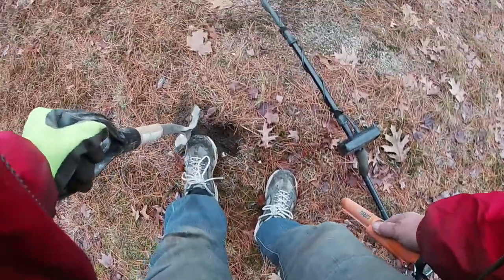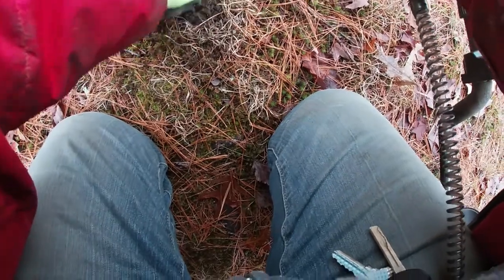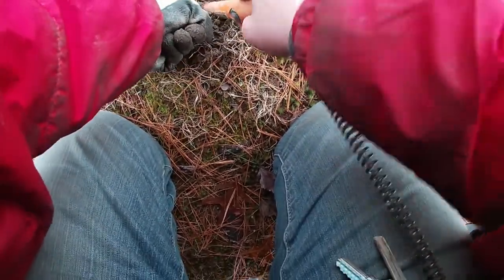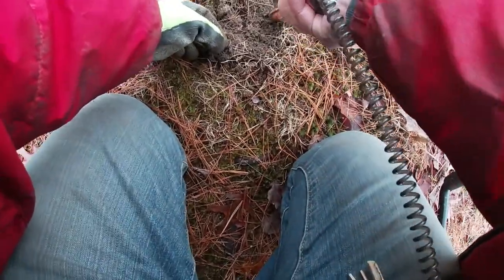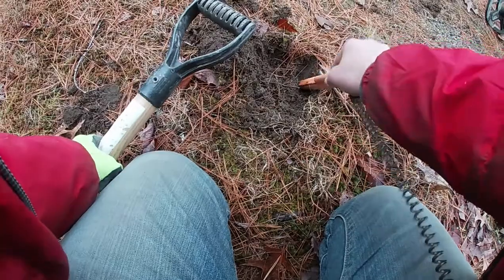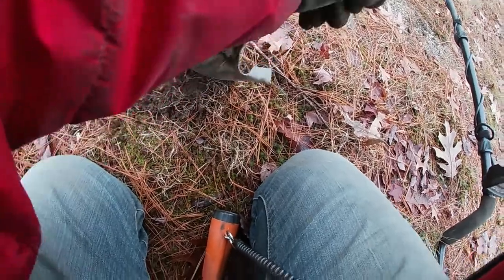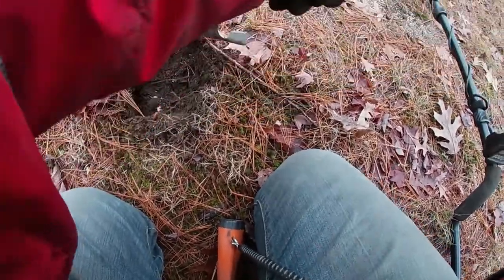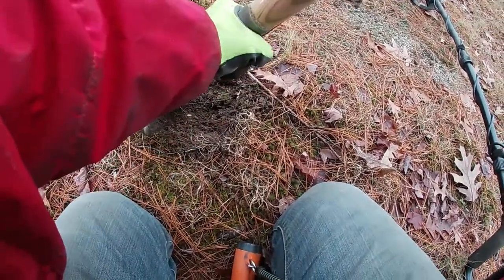All right, yeah. I think there's a root or something. Quite a bit of roots here. It extends. Not sure if I can get that. There's a ton of roots here. Don't want to chop them for no reason.